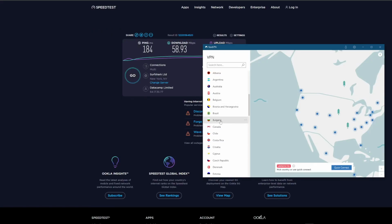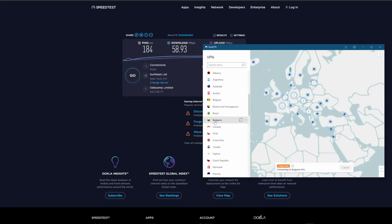Now I will move on to NordVPN and connect to the VPN server in Bulgaria.